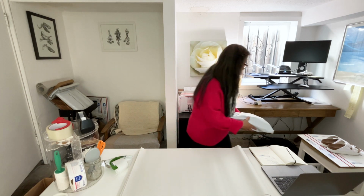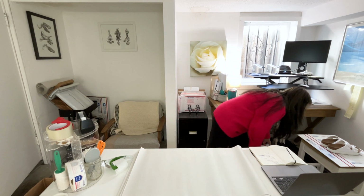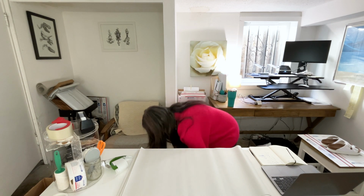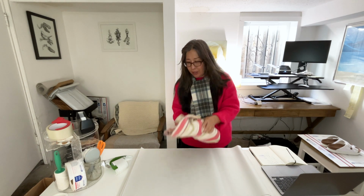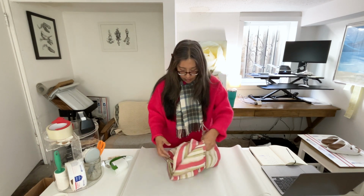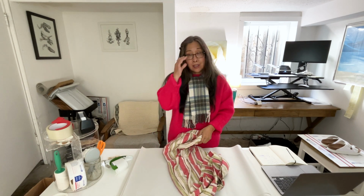And those are the two platforms that I primarily sell on. Okay. Oh, and then I'll go ahead and just mention this one. This is a dress that someone purchased this morning.